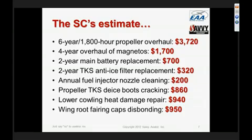The prop has a recommended TBO of 6 years or 1,800 hours. The prop was 7 years old, hadn't been overhauled, so the shop wanted to overhaul the prop for $3,720. 4-year overhaul of magnetos, $1,700. Main battery replacement, a 2-year item, $700. Replacement of the anti-ice filter and the TKS anti-icing system, a 2-year item, $320.